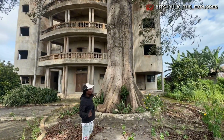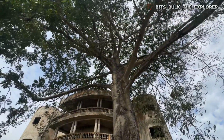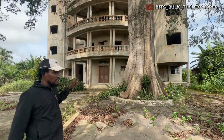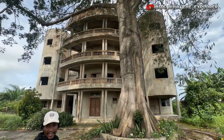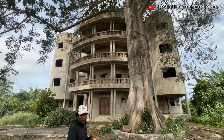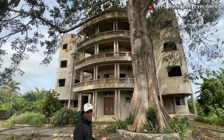The Bois Caïman is a tree that has existed for over 400 years. And behind it is a building constructed by Honorat Agassi. He constructed the building to serve as a theater place where stories of slavery will be told through music. But he was not able to complete this building before he passed away. The government of Benin Republic is taking over this building, and in a few years' time, maybe this dream will actually come to actualization.